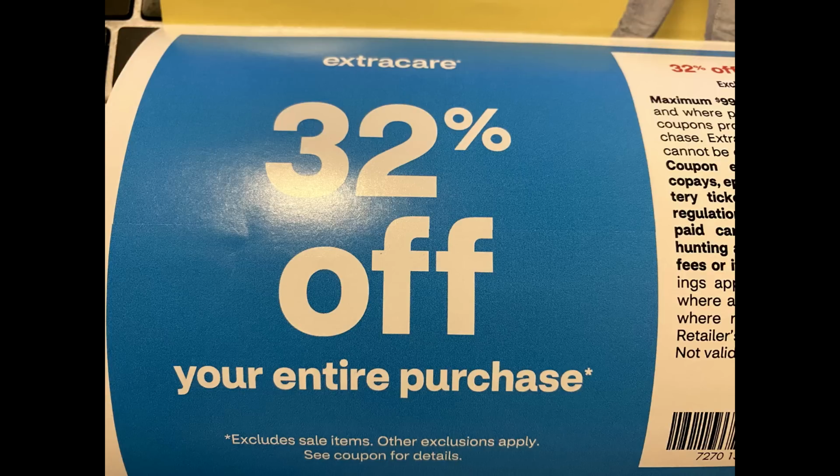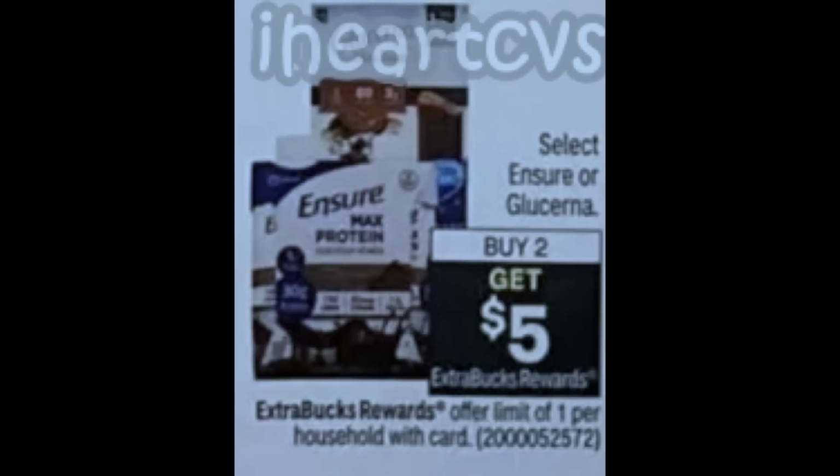I'm going to give you some examples on how you can use it. Also, when you're using this coupon, you do not want any coupons that you use, any CRTs, any extra bucks, to come off first, and then you get your 32% off. So it's always best to not pay with extra buck rewards because you're going to get more value out of that coupon versus using those extra buck rewards. Now, here are some deals that you can use that 32% off coupon on. You could use it for the Ensure Glucerna at buy two, get a $5 extra buck. Now, these products are at regular price, so using that percent off coupon is fine.